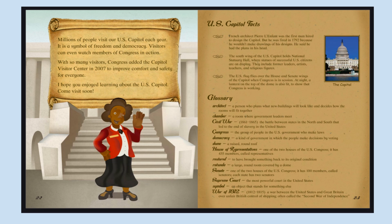Millions of people visit our U.S. Capitol each year. It is a symbol of freedom and democracy. Visitors can even watch members of Congress in action. With so many visitors, Congress added the Capitol Visitor Center in 2007 to improve comfort and safety for everyone. I hope you enjoyed learning about the U.S. Capitol. Come visit soon. And so we will close this reading with some U.S. Capitol facts.